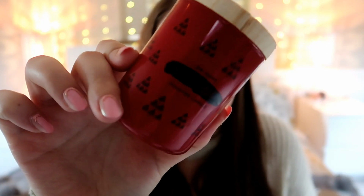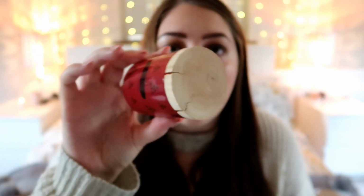Then I got two more from DW Home. The first one, again going down the more Christmassy route, is the beech and apple scented candle. I love the packaging of this. I think it's so cute with all the little trees on, and the wooden bit on top. This is definitely going down the more Christmas route of things, but again, I couldn't leave it. It smells very similar to the apple honey one. It's definitely more of a syrupy apple juice kind of smell.